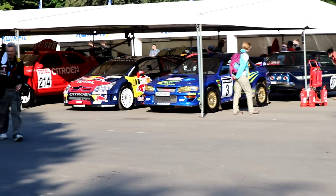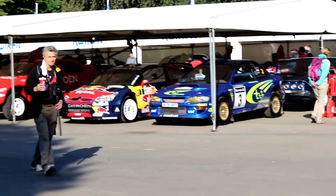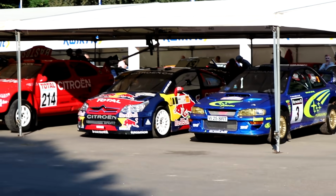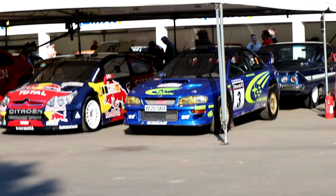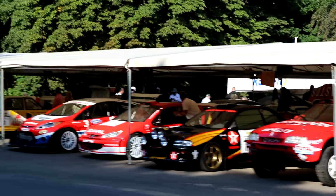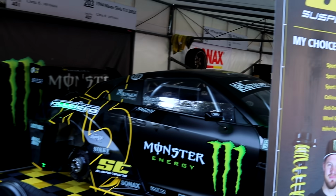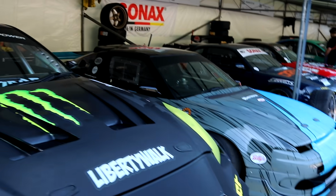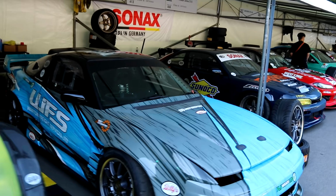Well, after a half-decent old trek halfway across the festival, we have found the other paddock full of exciting things. We have rally cars, we have got Subarus and Citroens and a Citroen Dakar thing, and more Subarus. And drift cars, they were always going to have quite mighty wings. I always felt like it was a little bit cheating if one of these was to win. And also, I think they are more impressive, to be honest.